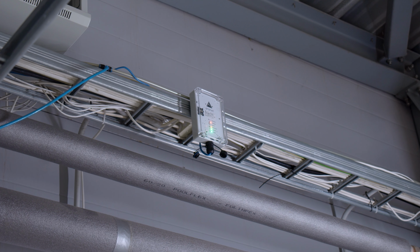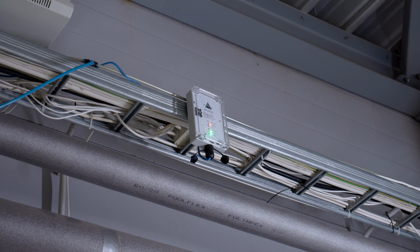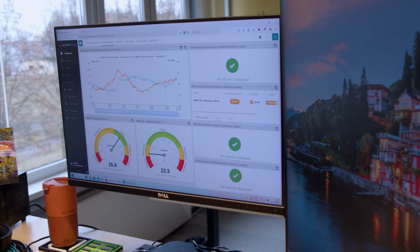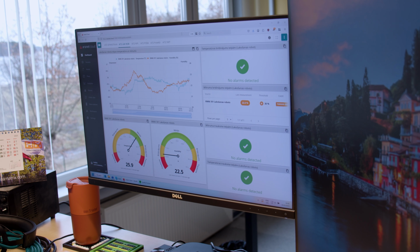And after that, it was cloud activities, so putting in thresholds, user groups, notifications, alerts, and other things in Aranet Cloud. Our main goal was to move away from paper logs to an automated system that provides 24/7 monitoring.